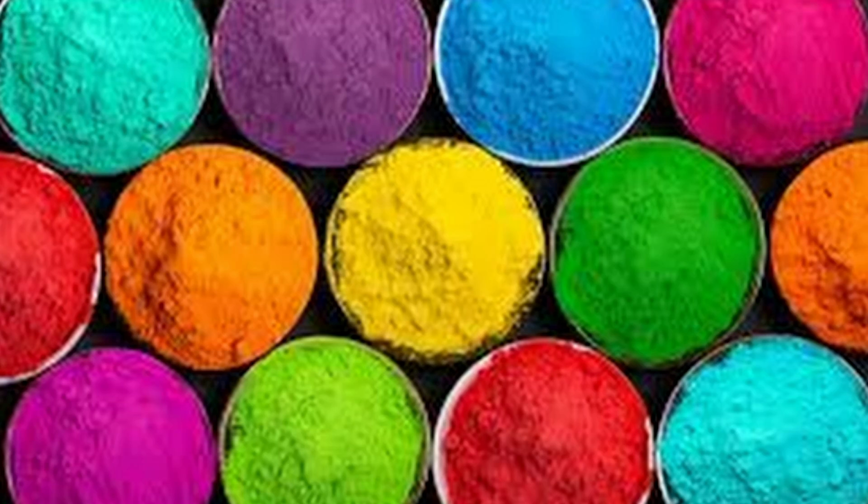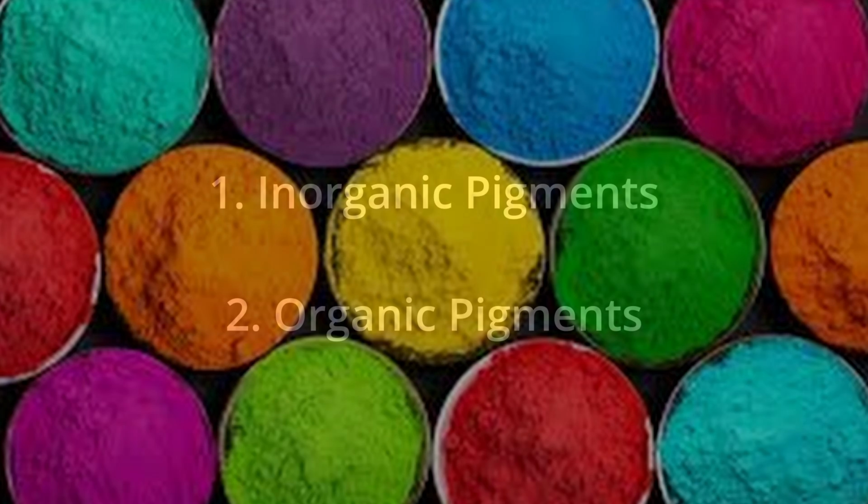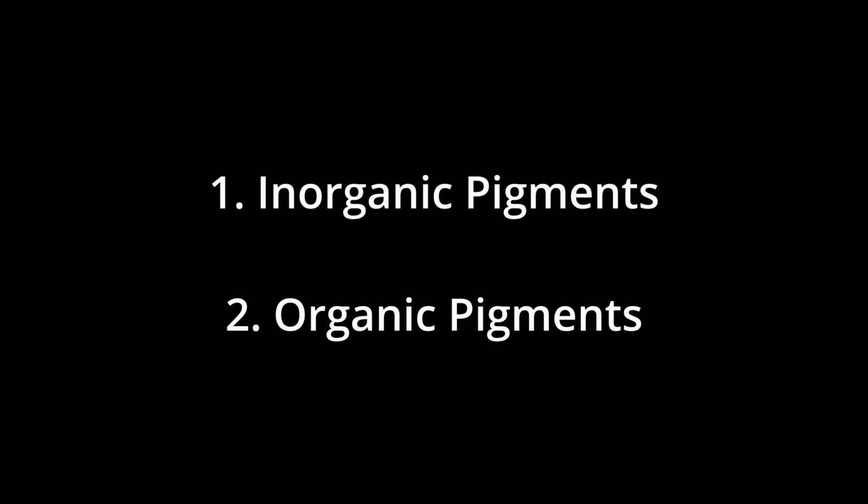Today we have a huge range of pigments, and it's worth talking a little about them because they'll come into play later. Broadly speaking, pigments fall into one of two categories: inorganic and organic.